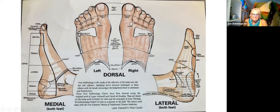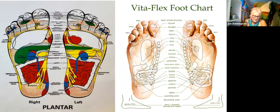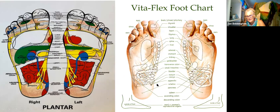Cool. Okay, I've got lemongrass. I love lemongrass. It is the most beautiful, fresh smell. It has quite a few great uses and can be applied to many parts of the feet, traditionally used in aromatherapy as an analgesic to relieve pain. So I would look at the spine, the whole spine, and I would look at the head and the neck.